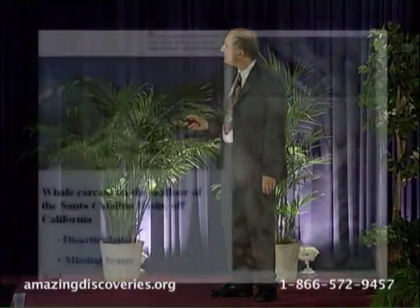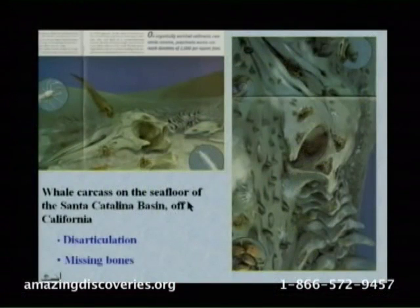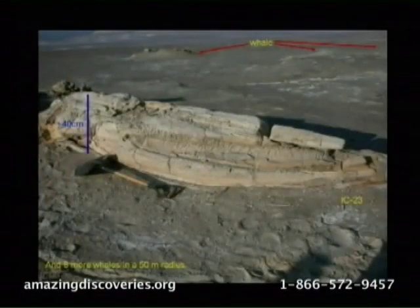Here you have whale carcasses on the seafloor of Santa Catalina Basin. Very soon they become disarticulated, the bones fall apart, and then there are pieces missing. And you have scavengers coming, sharks taking a bite, eating this, whatever. And very soon, there's nothing left. That's what happens today. But that didn't happen with the fossils.